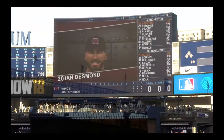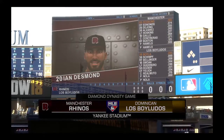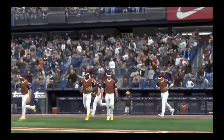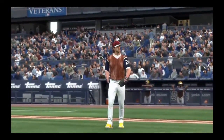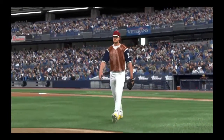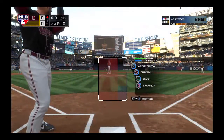We are under the lights this evening as we get you set for another edition of baseball on MLB Network. It should be a good Diamond Dynasty matchup tonight between the Rhinos and the Aliens. We've got an excellent matchup on our hands in this one. Two of the league's craftiest starters go head-to-head next. Here's the shortstop, Ian Desmond, and we are set for baseball here this evening. Shortstop, Ian Desmond.